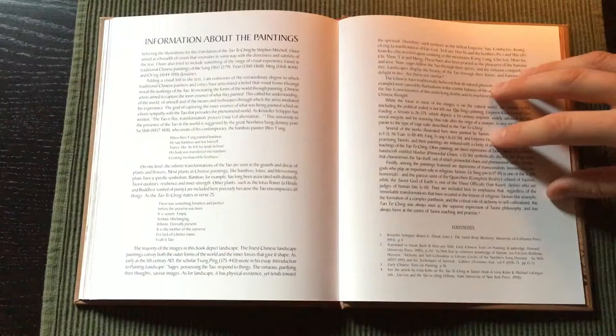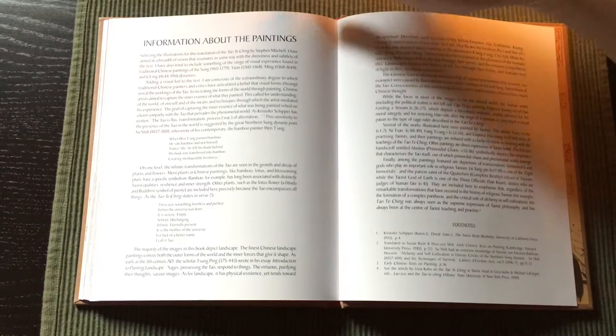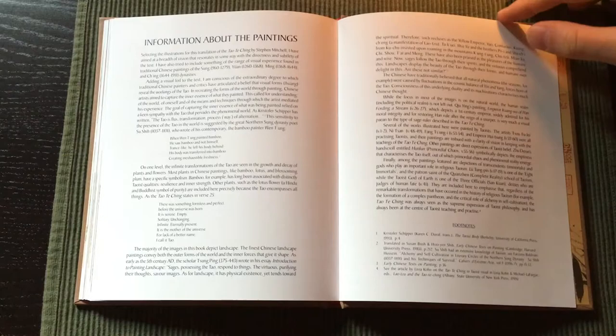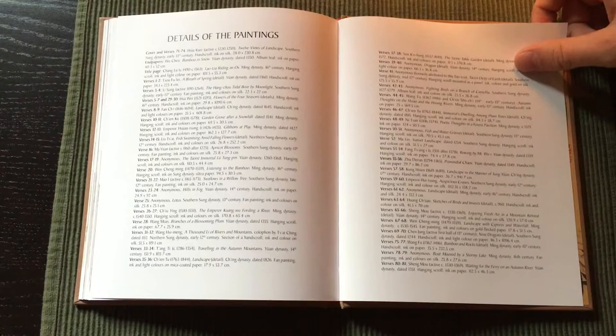And here at the last pages we have information about the paintings. And here we can see some of the dynasties included. Song, Yuan, Ming, Qing. Sorry for the pronunciation. I'm pretty sure that they are all wrong, but that's something I will have to work on. And then we have the details of the paintings, so you can see which illustration it is and who made it, and from which dynasty, and if it's dated or not. And at the end, we have the same end papers.